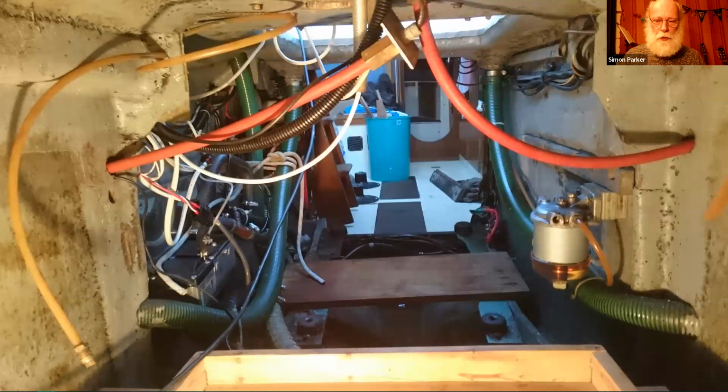This is looking forward from the aft cabin through the fuel tank space under the cockpit, through the engine bay and into the saloon at the front. Lots of space. It's all very accessible now. These control cables are the steering from the wheel on the pedestal, going down to the quadrant under the aft cabin. The Eberspächer is on the left.